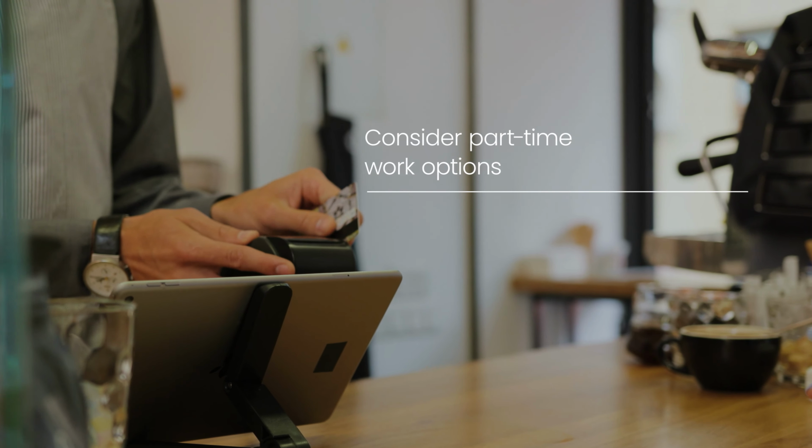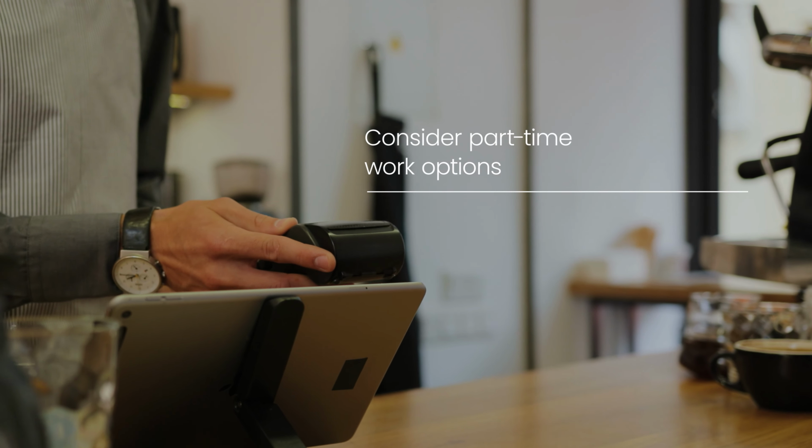So, how do you manage these costs? First, start with a comprehensive budget. Look for scholarships and grants. There's more out there than you might think. Consider part-time work options and always have an extra fund for unexpected expenses.